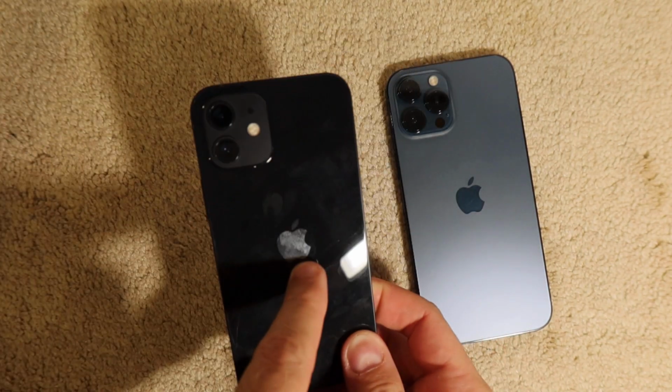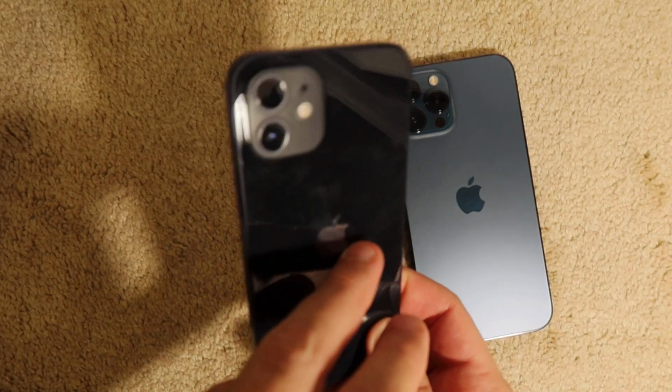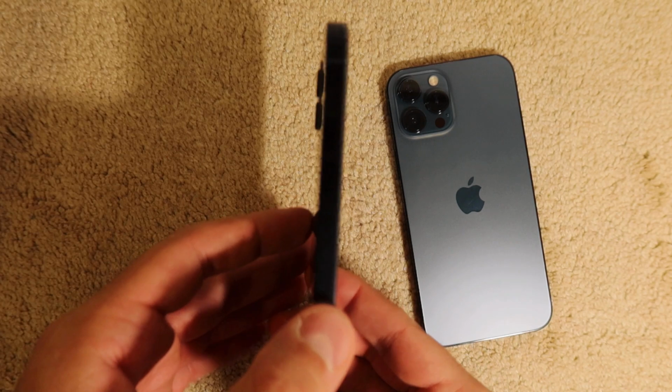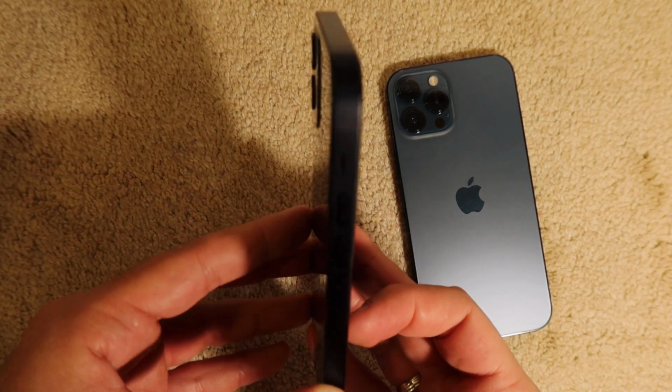Battery life of this phone is pretty good. It lasts the entire day, and at the end of the day I usually have like 15% left, which is pretty good because I consider myself a heavy user of these phones.